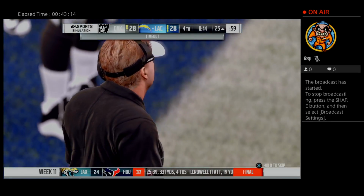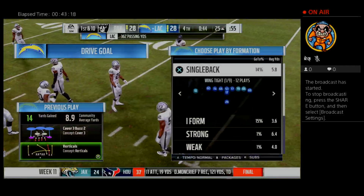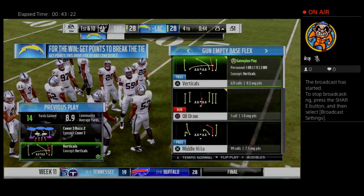The Raiders going to use one of their timeouts as they'll stop it with just over 40 seconds to go in the game. Here we go.